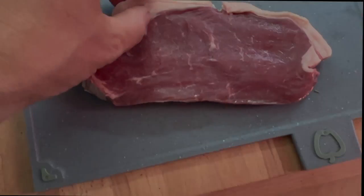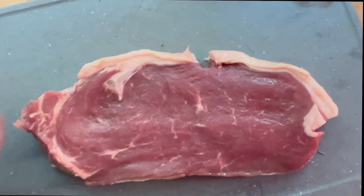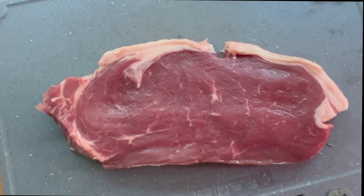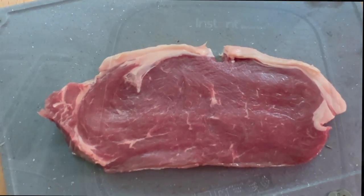So what I've got is a nice sirloin steak. With sirloins, always take a little nick out of the back there. It's just a piece of membrane that runs along the back, and that can toughen the steak up sometimes. So I always nick that. A lot of people don't, but I think it helps.